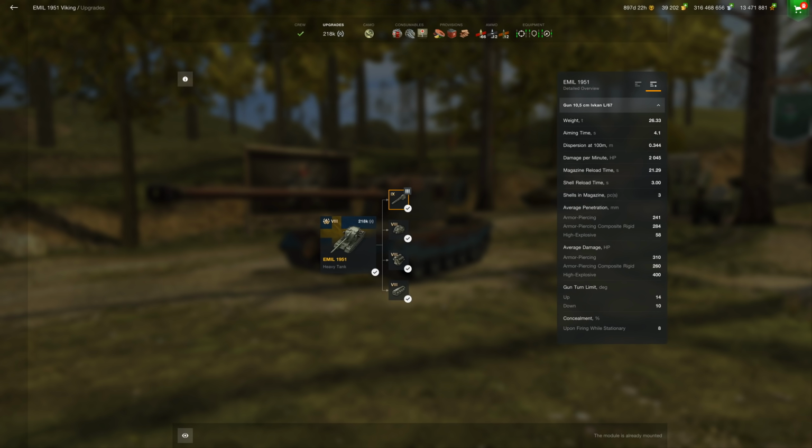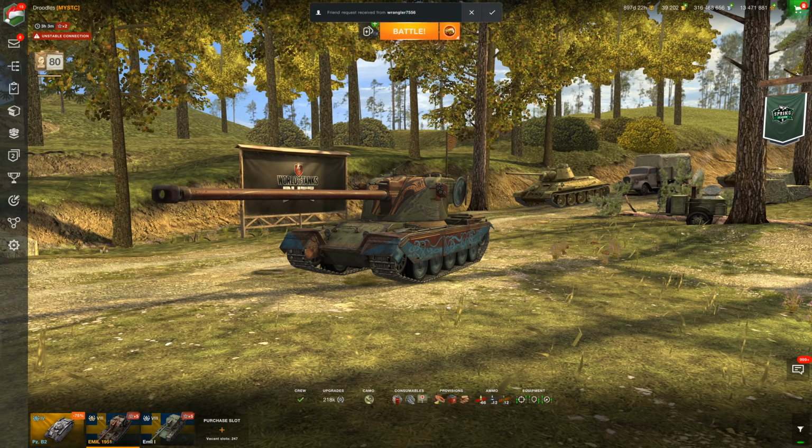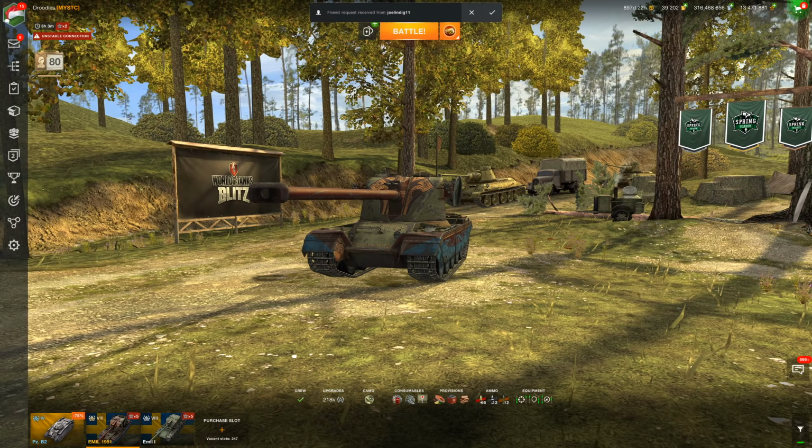As well, the Emil 1951 has a way better gun on penetration values. It's 241 on the standard and 284 on the premium. That means that this gun's got about 40 millimeters more of the premium pen and about 20 millimeters more on the standard. That is way better. So yeah, this vehicle's more mobile and it's got more penetration. And honestly, I enjoy playing the Emil 1951 more than I do the Emil 1.